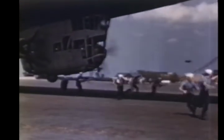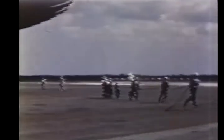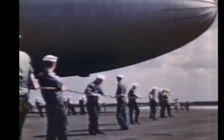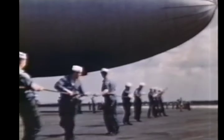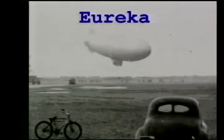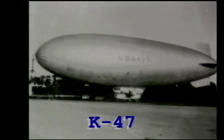As more K-ships came into service, advanced bases with only basic facilities were established between hangar locations. The many expeditionary sites manned by squadron detachments offered further flexibility, helping close the gaps in what would become known as the helium umbrella. ZP-32 set the detachment halfway to Tillamook at foggy Eureka, California. The K-47 was set up right where the first Japanese sub had attacked.